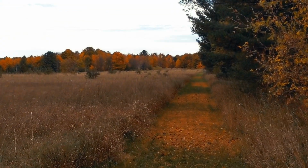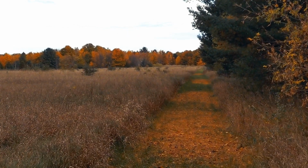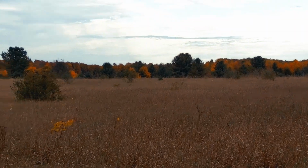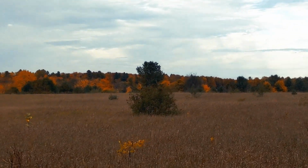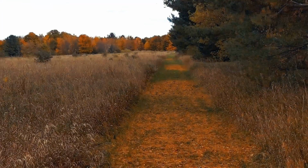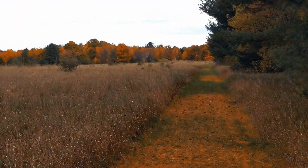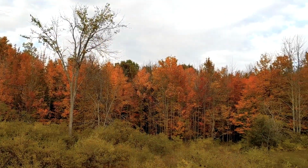The Mystery Valley path has a little bit of everything. It starts with this nice little prairie and field walk with loads of color out in the distance. And then as you keep going farther, you end up in a nice wooded walk as well. So I'll take you through there and give you some highlights.